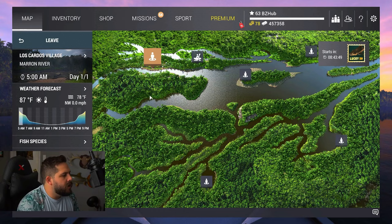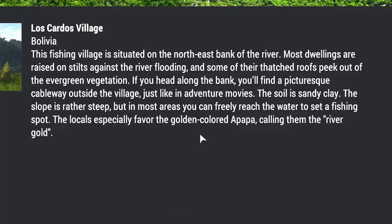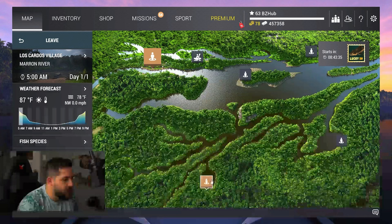And Los Cardos Village here, we've got the golden color apa apa. Very cool. So yeah, more small fish. I guess we can come here and do some of those smaller fish in the mission. And then we have this little secluded lake over here.